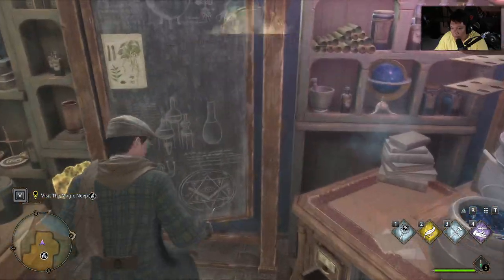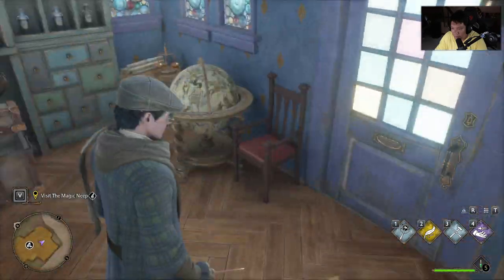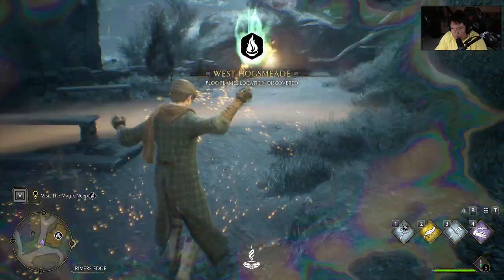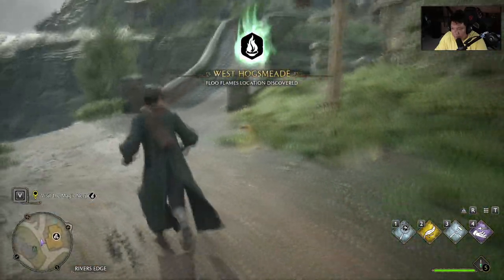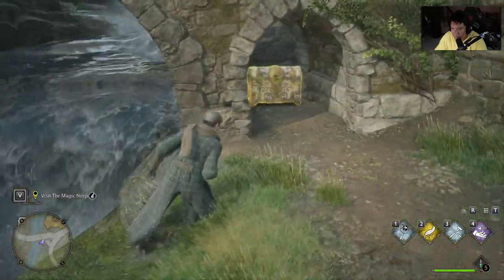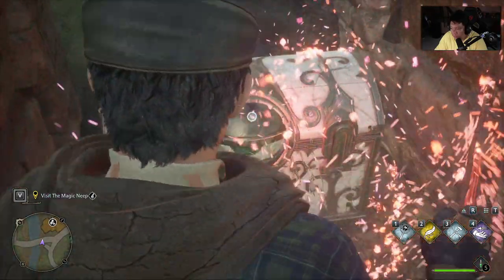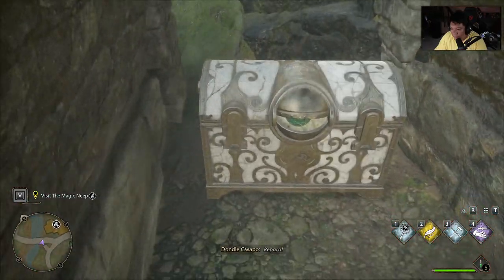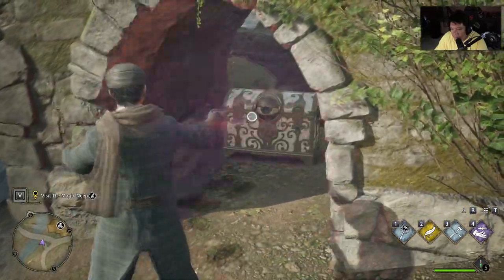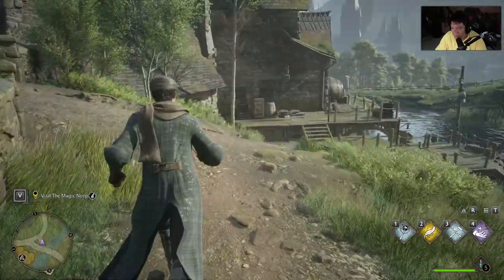Okay, meron talagang chest doon sa baba. Tingnan natin. Revelio. Sa ilalim ng bridge, may chest. Ano ka sirain, men? Repairer. Hindi na kasira. Revelio.